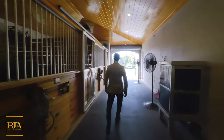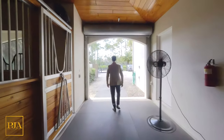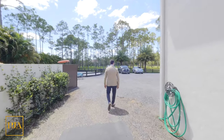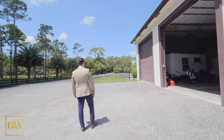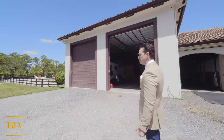As I move towards the back of the barn and open the automatic screen doors, it reveals a colossal guest parking lot for your staff with a separate entrance and exit. In addition to that, there is a double height garage that is used for storage, transportation, and an enclosed office.